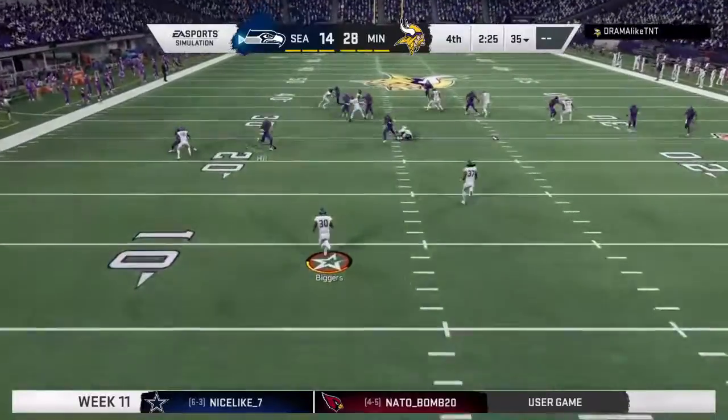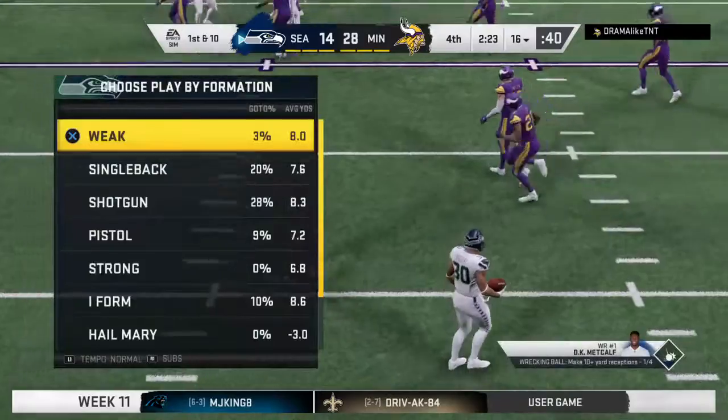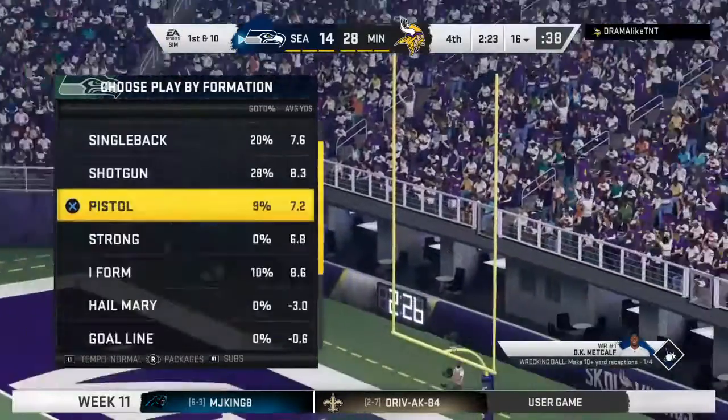That's fielded in the end zone. And in hindsight, probably should have stayed where he was, as he'll only get back to the 16-yard line.